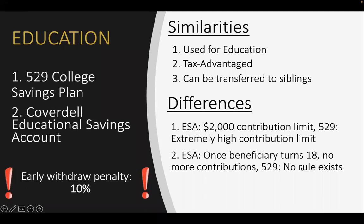The other kind of quirky difference here is once the beneficiary turns 18, there's no more contributions for the ESA. With a 529, there's no rule that exists. Now, when most children are going to go to college at 18 years old, most parents are going to have a conservative account that at that point in time, they start pulling from, throwing to the tuition bill or the books or the room and board, whatever cost they want to pay. They're usually not going to leave it in the market longer than that. But the cool thing about this is the reason it doesn't really exist. Some parents let their money ride for the whole 4 years, take out loans, pay them off after.